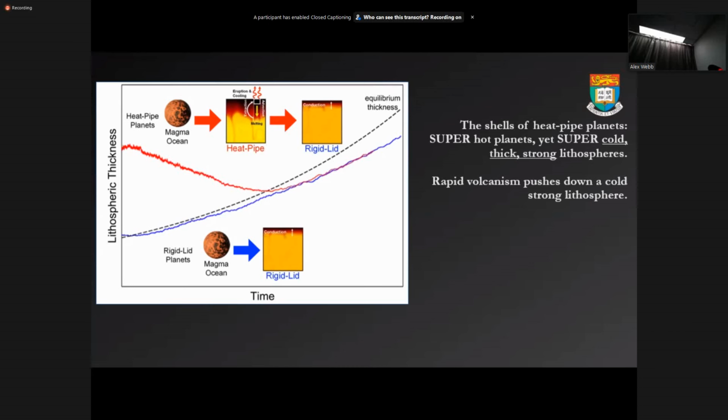It won't be that strong. It'll be pretty weak because it's pretty thin, but you'll be able to get a lot of heat through it conductively. And as time moves further and further on, it will thicken and thicken until you get something that looks like Mars or the Moon, a nice, thick, strong lithosphere today. But the standard geodynamic models start thin because they only use conduction.